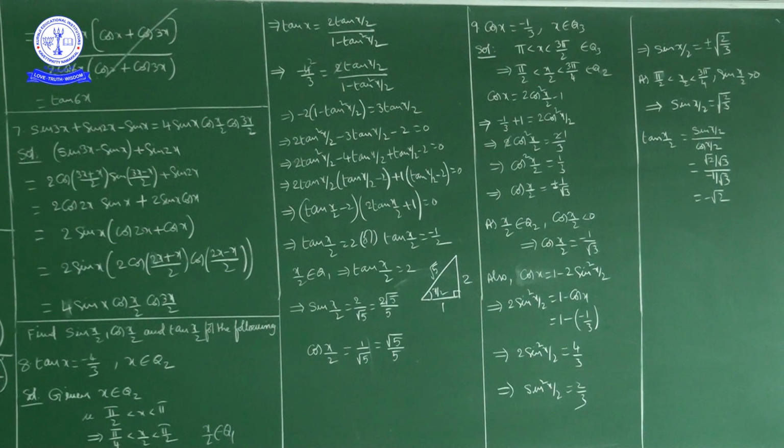Now sin x/2 is how much? Sin x/2 is opposite by hypotenuse, which is 2 upon root 5. Generally, we won't write an irrational number in the denominator, so multiply numerator and denominator by root 5. So we get 2 root 5 upon 5. Sin x/2 is equal to 2 root 5 upon 5.